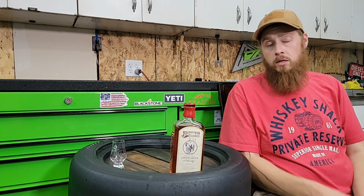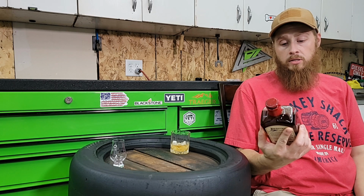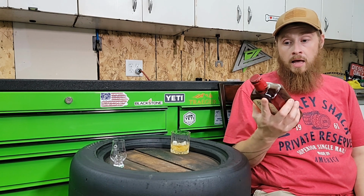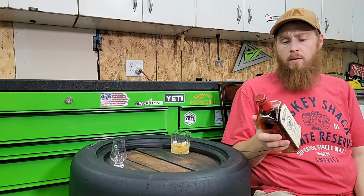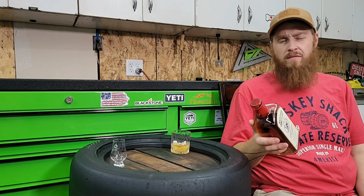We are sampling today a bottle of Journeyman. It's called Corset Whips and Whiskey. I've had this whiskey before. I wasn't too pleasantly surprised with it. It was kind of a basic one.